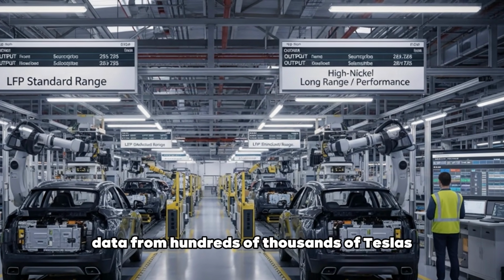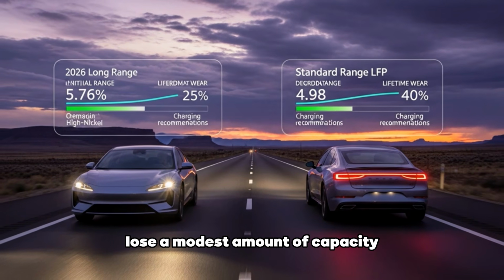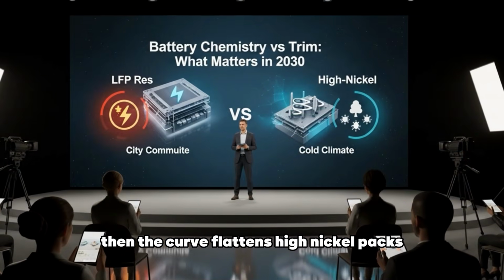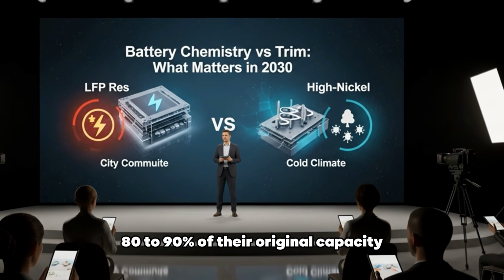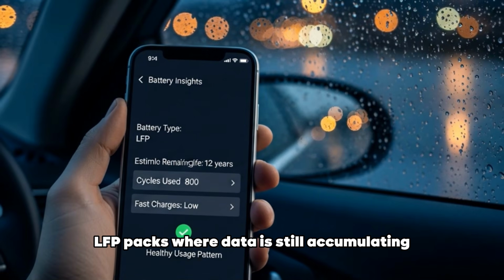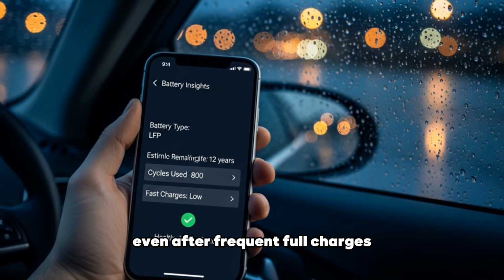Data from hundreds of thousands of Teslas on the road today help fill in this picture. In general, most Tesla batteries lose a modest amount of capacity in the first few years, often around 5 to 10%. Then the curve flattens. High-nickel packs, when treated gently, can still be at roughly 80 to 90% of their original capacity after 8 years or more. LFP packs, where data is still accumulating, are showing very promising behavior as well, with many owners reporting high retention even after frequent full charges.